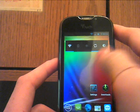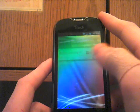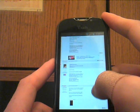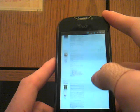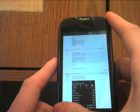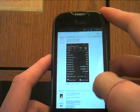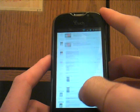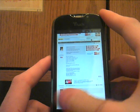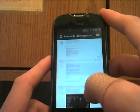I'm on Wi-Fi right now, so we can check out the browser. It's silky smooth. I think it's because of the GPU rendering. I don't know how it works, but so far everything that's 2D, which would be something like this, scrolls unbelievably smooth. You don't see any of that choppiness, even if there's a bunch of images on the screen. Nothing like that.